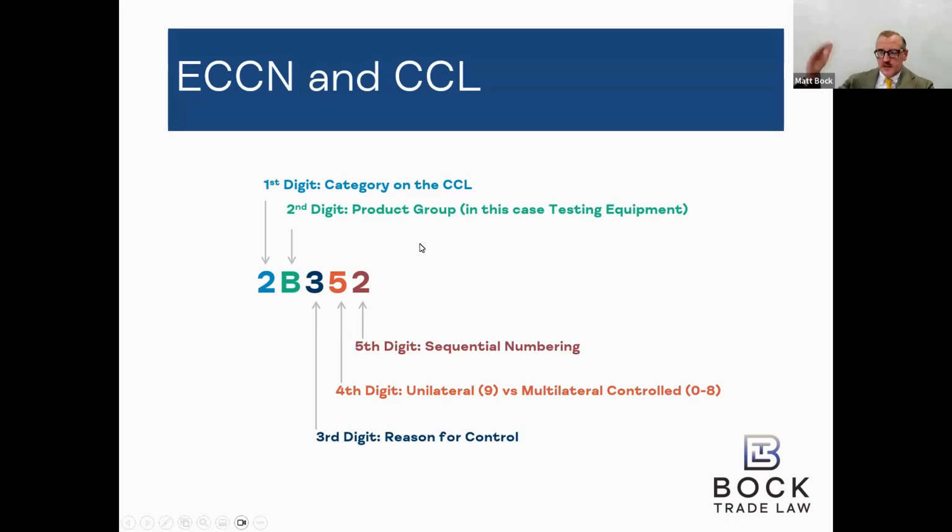And then from there, it's simply a matter of going through that category and saying, what is the code that applies? The third digit will be determined based on the reason for control that applies. In this case, it's going to be national security. The fourth digit is whether or not the control is based on unilateral controls, meaning US only, or multilateral controls. There are some nuclear and arms related controls that apply around the world. And the fifth digit is just the sequential numbering. You don't need to know this for all your products, but if you ever see someone ask for an ECCN, or if you see an ECCN applied to a machine, this should give you a bit of background as to where that number came from and what it means.